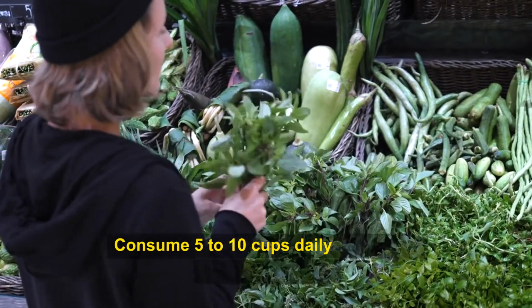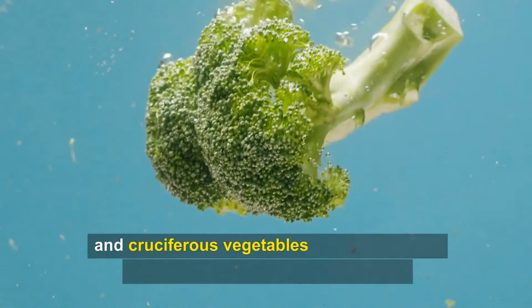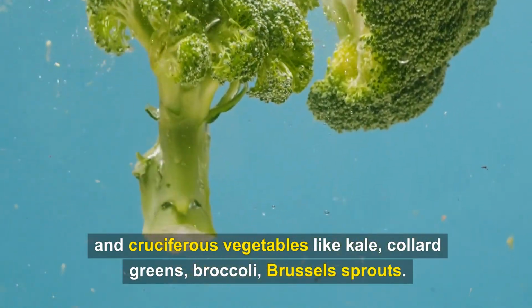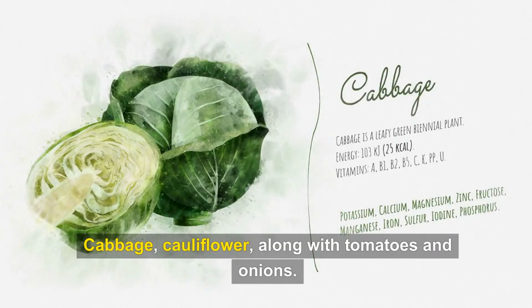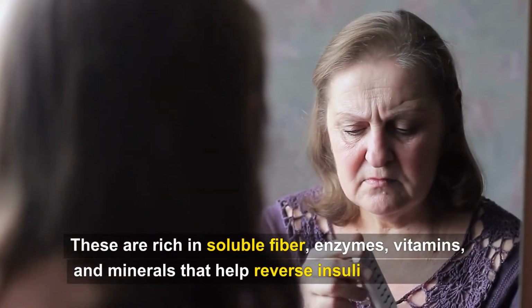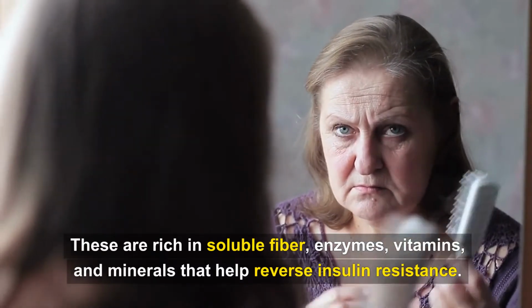2. Vegetable intake. Consume 5 to 10 cups daily of organic, raw, leafy greens and cruciferous vegetables like kale, collard greens, broccoli, Brussels sprouts, cabbage, cauliflower, along with tomatoes and onions. These are rich in soluble fiber, enzymes, vitamins, and minerals that help reverse insulin resistance.